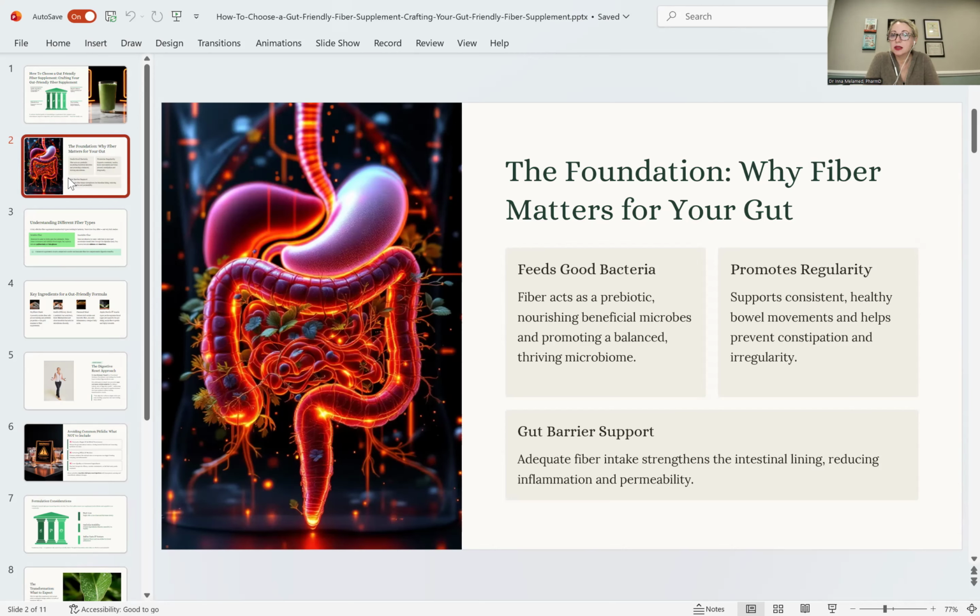Fiber acts as a prebiotic, nourishing beneficial microbes and promoting a balanced, thriving gut microbiome. So food basics necessary. It also promotes regularity. People that are having constipation often don't realize that constipation is a big red flag. Some are used to it and think it's the norm. If they're being told that going to the bathroom a couple of times a week or once a week is okay, it's absolutely not. You need to go to the bathroom at least once daily. Otherwise, you are considered constipated.